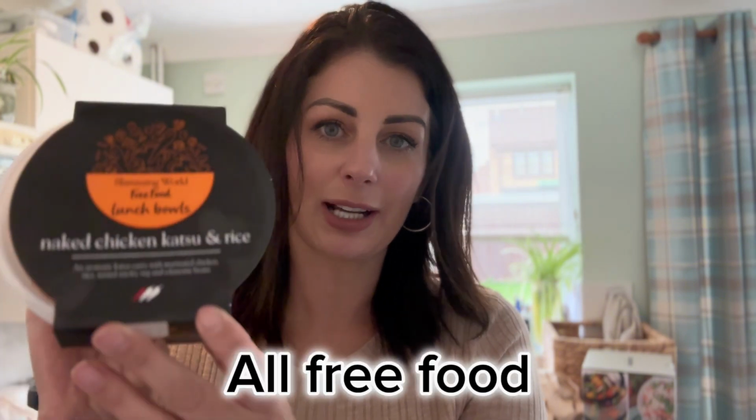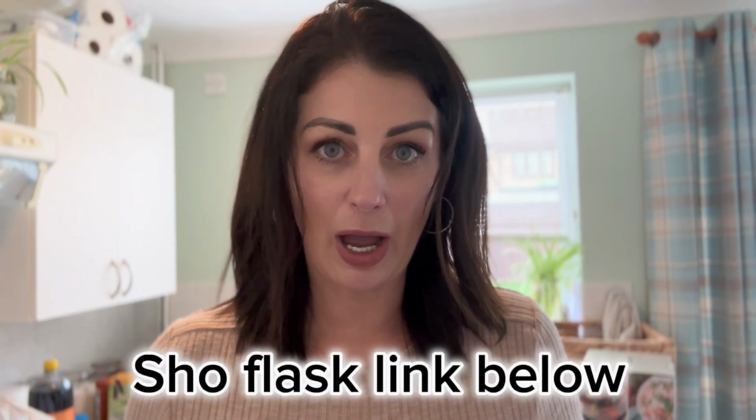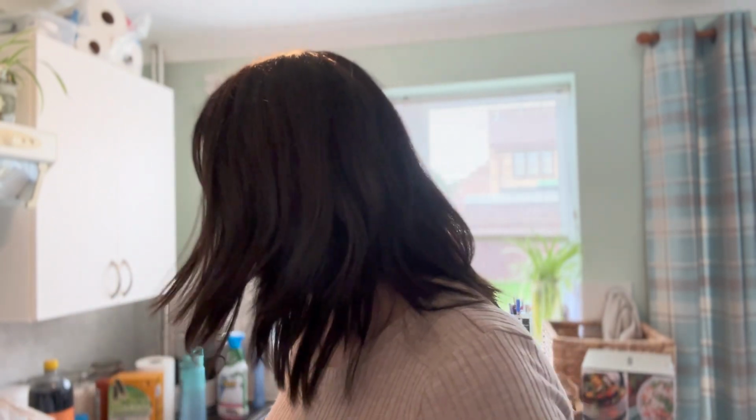I've got naked chicken katsu rice. I have a Shoe Flask, so I heat these up in the morning and then pop them in my flask. Pasta bolognese is one of my favourites, and a chicken tikka with rice. So they heat up, go in my flask, and they're just perfect. They stay hot in there all day, perfect to then have for a quick lunch, and they're really nice and filling and really tasty.